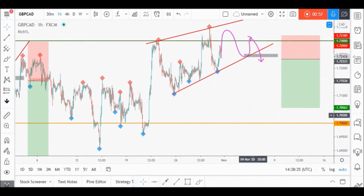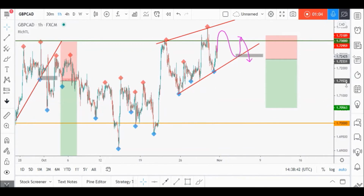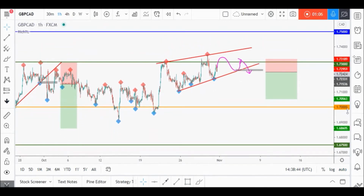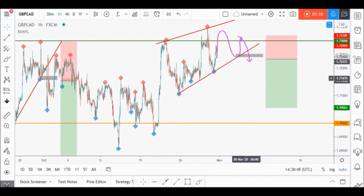which would be around our lower support. For now, until our sell is activated, GBPCAD would be overall bullish and can still test our upper resistance, as you can see in blue, before going downwards.